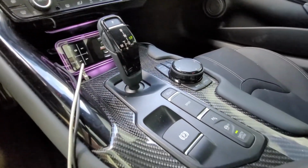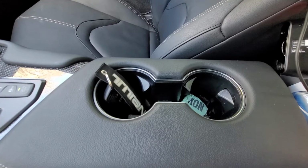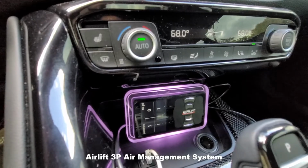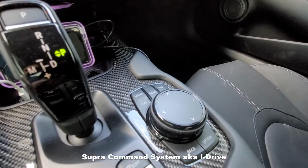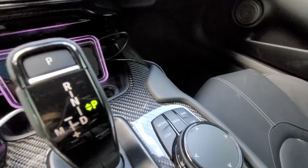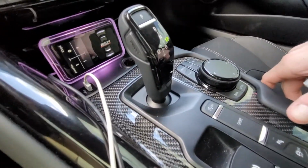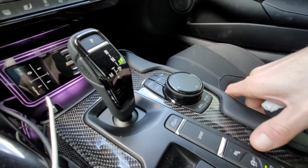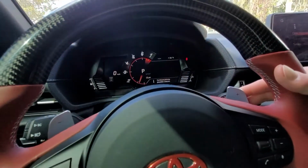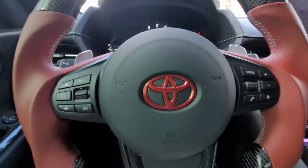I love this center console over here, carbon fiber, very nice. You have cup holders over here, and you probably did not miss that, but yes, that's the Airlift system. You got the iDrive control over here, or whatever Toyota calls it, but it's actually an iDrive system as well. Same layout as in a BMW. Parking brake, and then you got your park sensor control, traction control off, you got your sport, and then your automatic start stop as well. You got paddle shifters over here behind the steering wheel. They're not column mounted, they're steering wheel mounted, but they're still very nice.